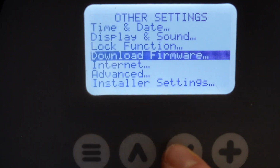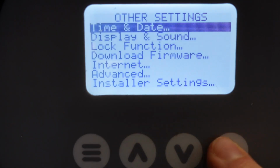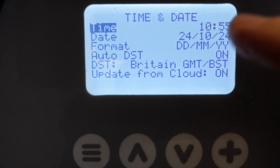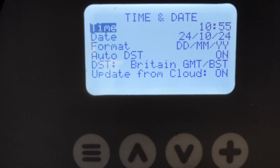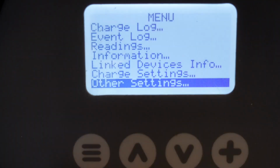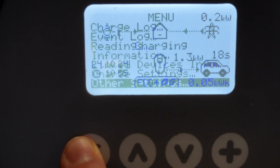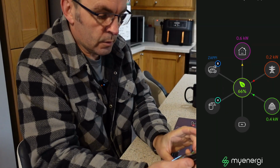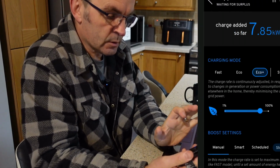The next thing we've got to check is the date and time. Now the easiest way to have this set is to have it update from the cloud. So that way the time and the date is always correct, because Octopus are going to want to know what the real time is, and they do that by logging into this, I'm guessing. So that's one of their stipulations. So that's fine.